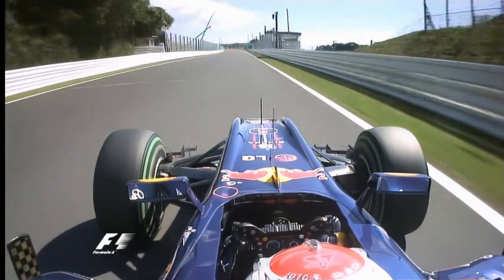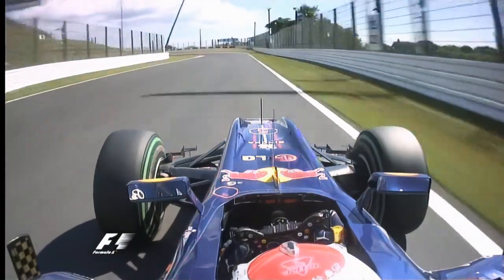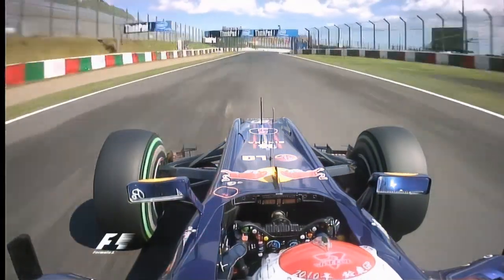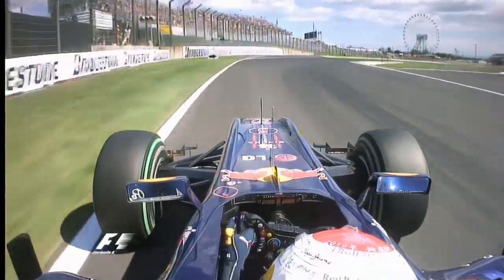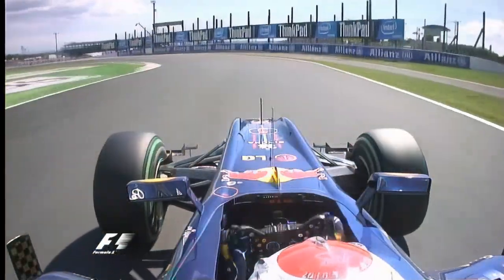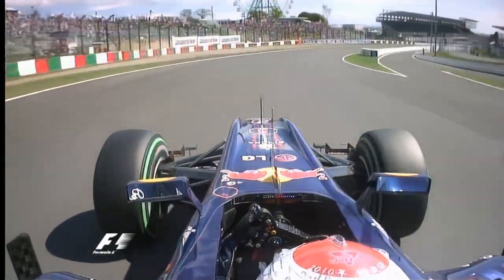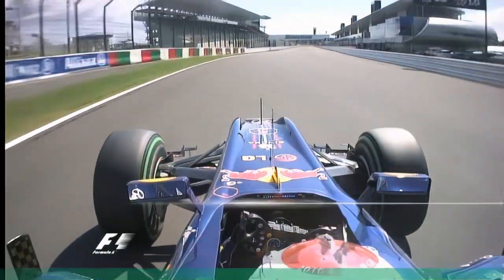The engine is singing towards 18,000 revs. Turns in at 190. No hint of a lift or throttle. Just the final chicane to go. Brake down to just 60 miles an hour. Five downshifts. Avoid the initial curb so as not to destabilise the car. Slam the throttle down. Traction is absolutely perfect as we accelerate towards the line.